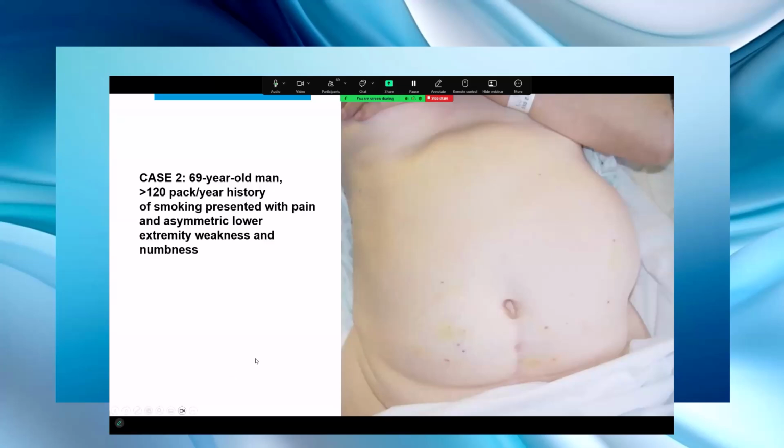You can clearly see there's something abnormal or atypical in this picture. Those are the protuberances in the abdomen. These were hernias from weakness of his abdominal wall, which was secondary, we suspected, to thoracic radiculopathy. Patient was admitted to the hospital, subsequently underwent EMG workup, which revealed a phenotype consistent with axonal polyradiculoneuropathy.